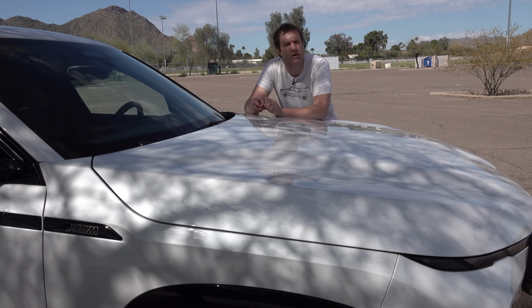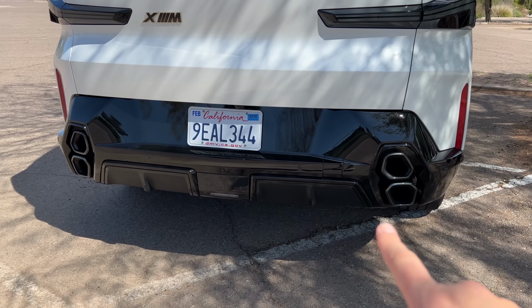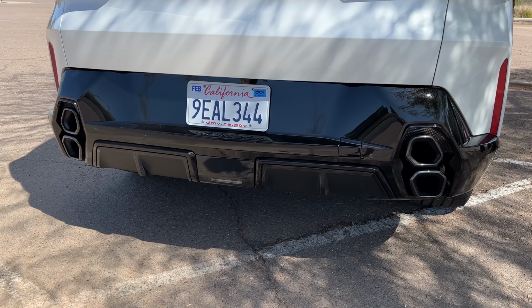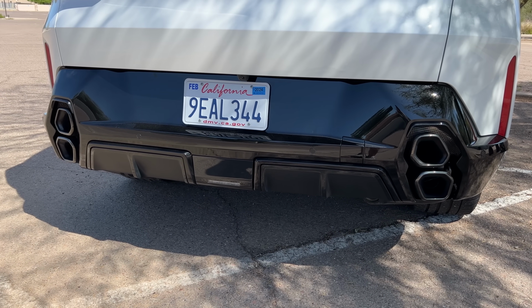And there's still more weird stuff in back, specifically the exhaust, which you can see quad exhaust, so two pipes on each side, but they're stacked on top of each other vertically, which is definitely a strange way to do it. Another odd and unorthodox exterior styling design decision in the XM.